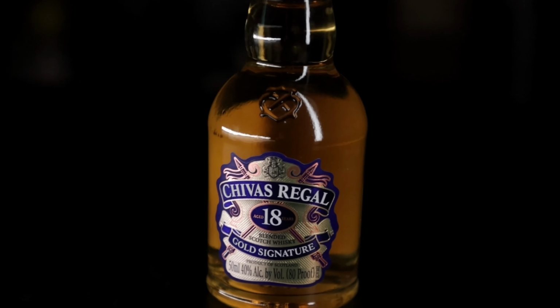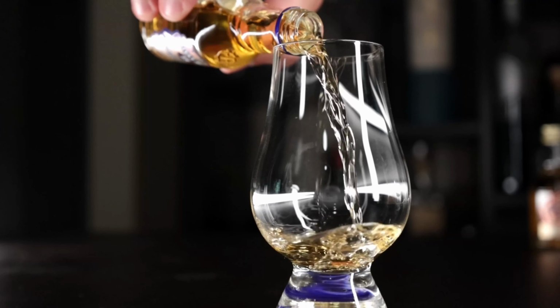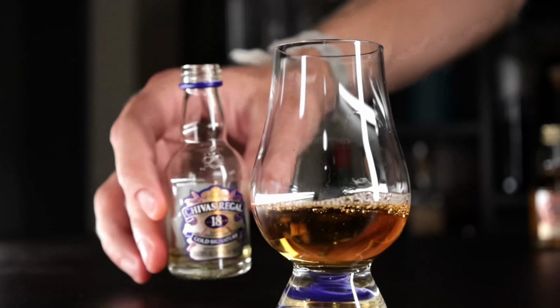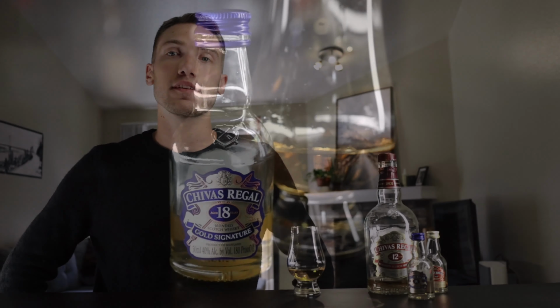Let's try the 18-year. This is Chivas Regal 18. This is their 18-year-old blended scotch. It's going to have a lot more maturation to it. I'm expecting more oaky notes. Let's give it a try. Apparently the master distillers say that they can find 85 different tasting notes in this scotch whiskey.